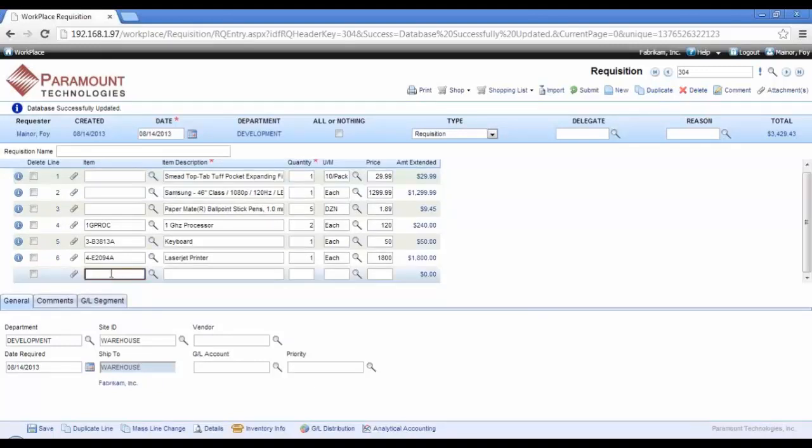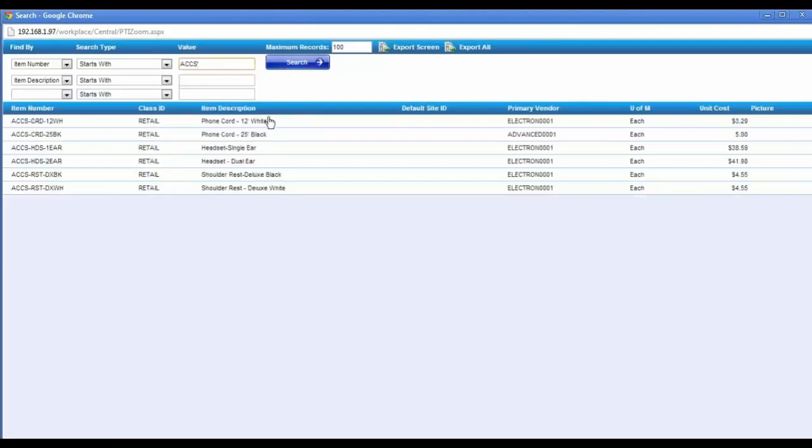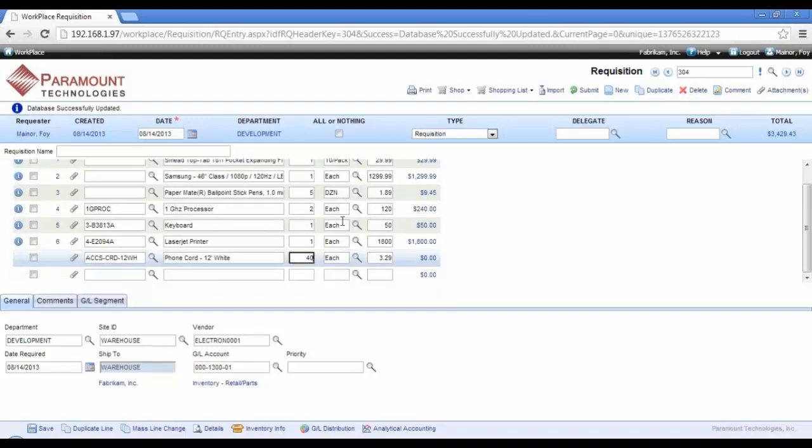You can come into the body of the requisition. You can use the item field that does a lookup to an item master or possibly inventory that you can find and search through. And then once you find the items that you want, click on them to select it, and that'll pull in the item number, the item description, the unit of measure, the last price. There's also a primary vendor, a default GL account code that got pulled in. We enter our quantity. We've met our required fields, and that's a valid line on the requisition.